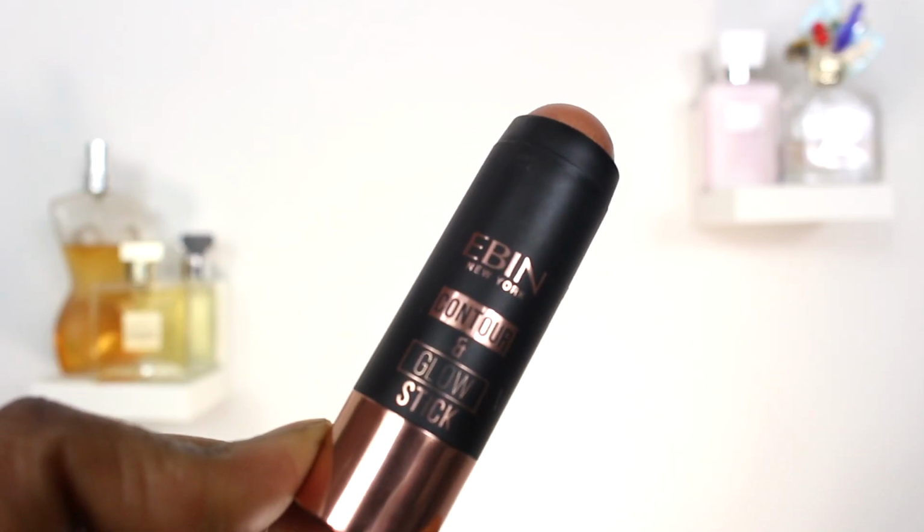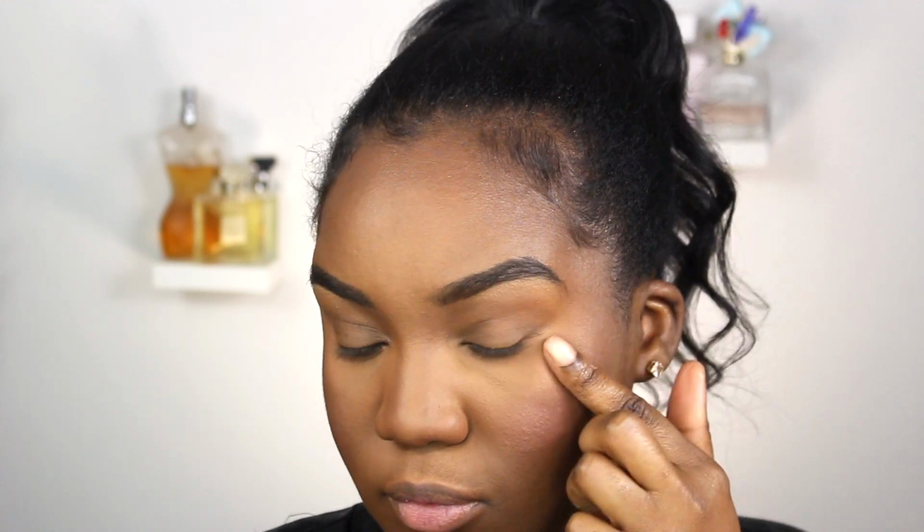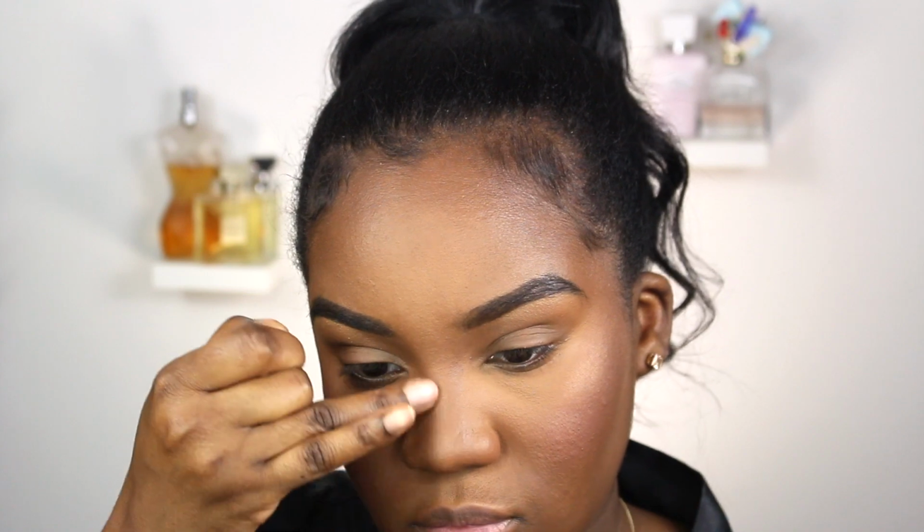what highlighter does. So I did use the Ebin New York stick highlighter, and what I did was rub it between my fingers and just lightly tap it on the highest points of my face. So on my cheekbones and my nose, I applied it. You can apply it to your forehead, just everywhere you highlighted with your concealer as well. So it's just going to give you a nice natural glow.